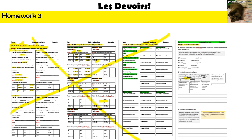You've got to memorize as well. Learn this language year 10. You won't be able to catch up next year. You've got to be working hard now.